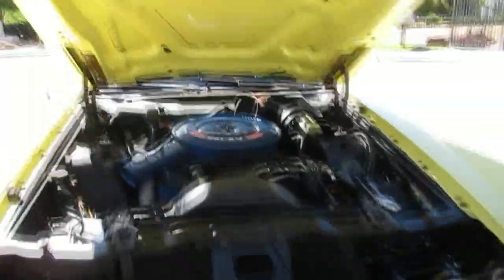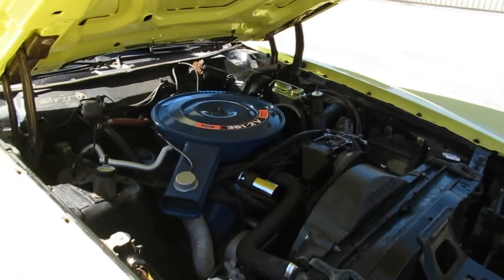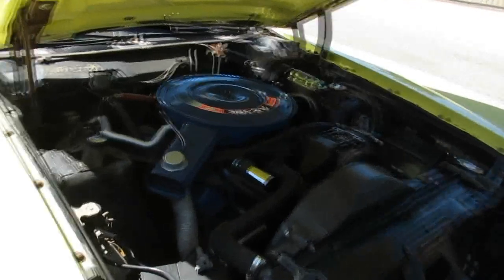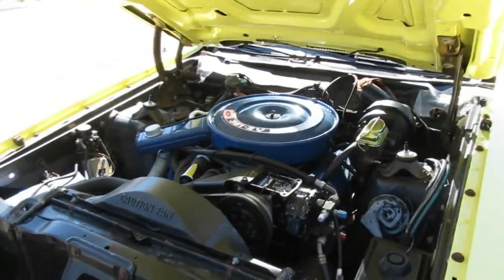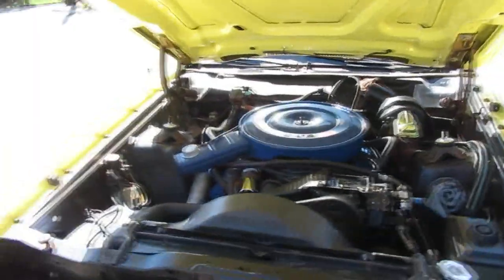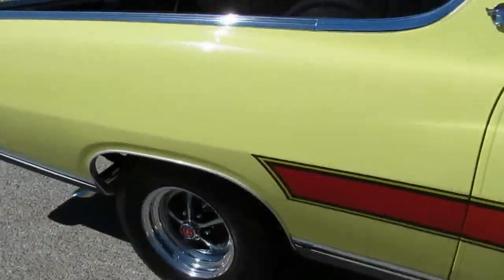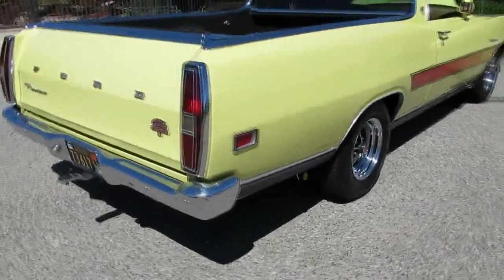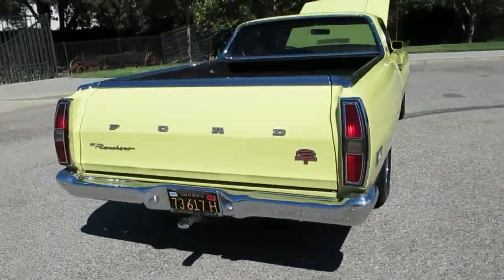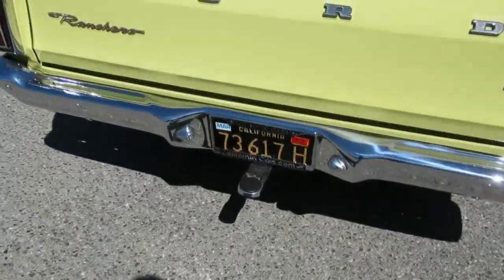Let's go ahead and fire this one up for you. It's nice and smooth, nice and simple. No major modifications done to the motor. It runs real strong. It's backed by that automatic transmission. It's got a nice dual exhaust with Flowmasters on it. Sounds good. It's a good running little car. Even got a little tow package on there, which I got a permanent scar on my knee to prove it.